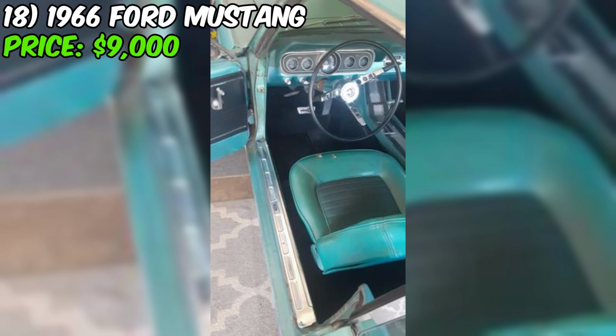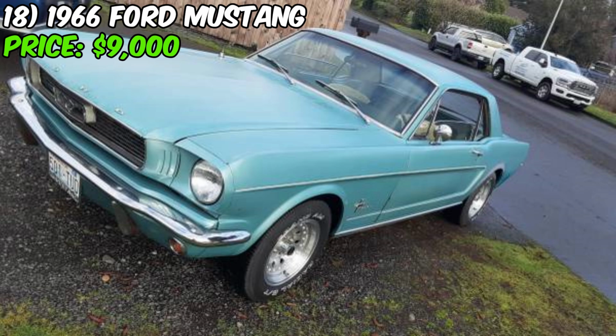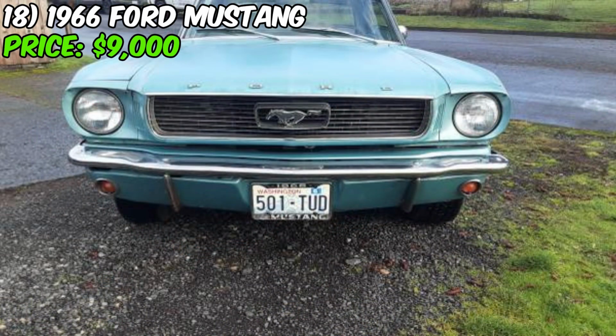Now, I do have to mention one thing. The odometer has rolled over. The seller says it shows 66,000 miles, but we can't be sure of the actual mileage. But honestly, with a car this cool, does it really matter? The seller also mentions that the car comes with a clean Washington title, so you won't have to worry about any legal hassles when you're cruising down the highway.